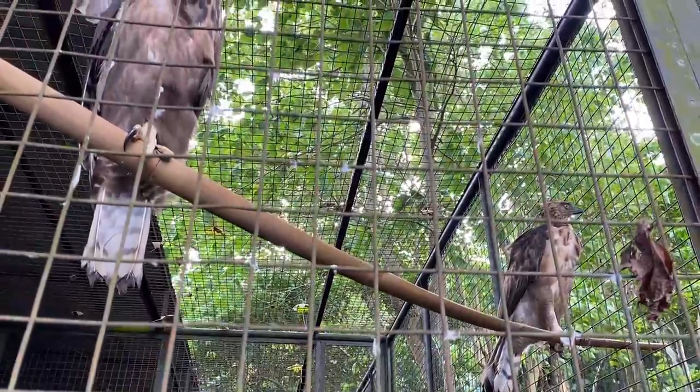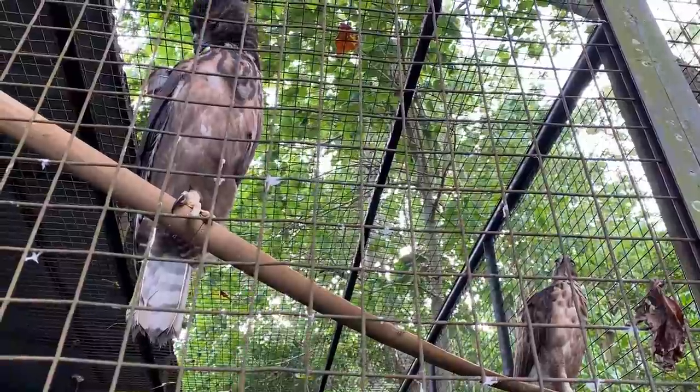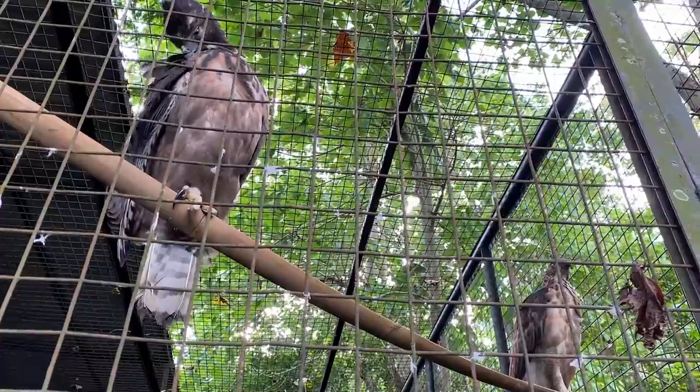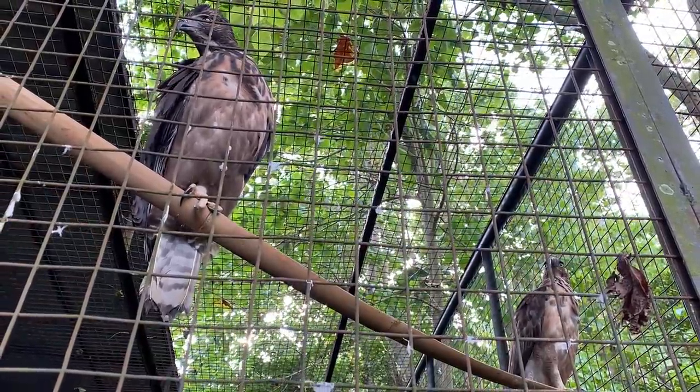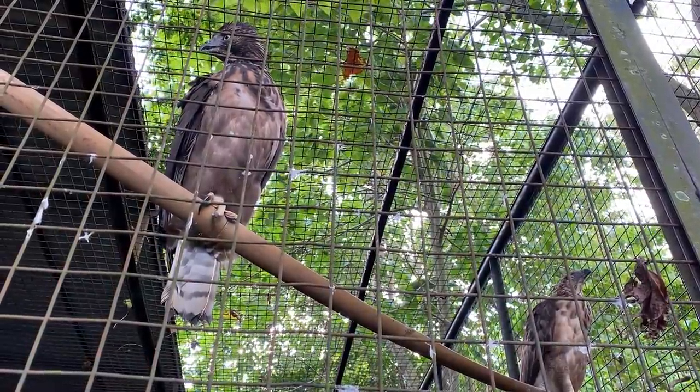Here we are. These are our Philippine hawk eagles. They are considered raptors. They feed on meat. In the wild, they do feed on small rodents, sometimes chickens, and little chicks.